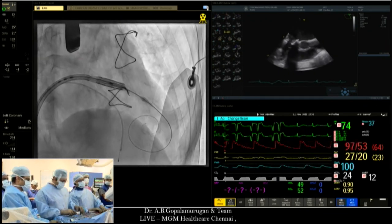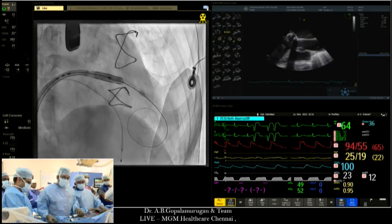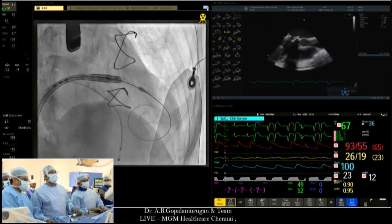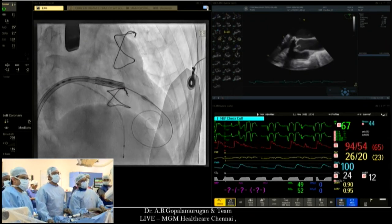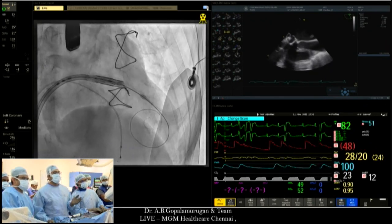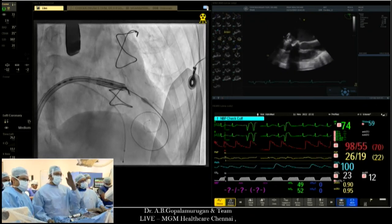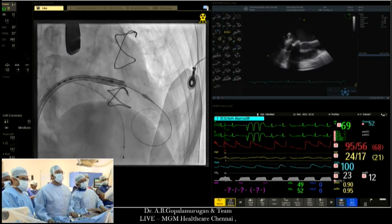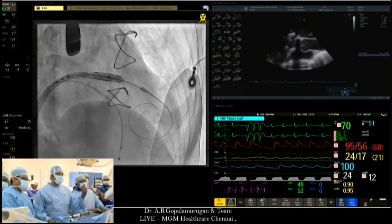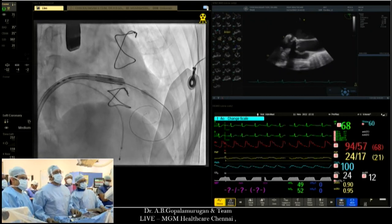The first is going to be to release the tension because I'm trying to get a coaxial position. Sometimes you can use the Commander system to get as coaxial as possible. But I can assure you, you would never get truly coaxial. It'll always be at an angle of 45, 50, sometimes even 80 degrees to the actual plane of the bioprosthetic valve. The only time it is going to align is as you start inflating, as the whole system aligns itself. So it is a dynamic process.